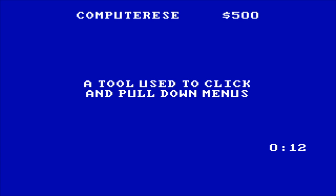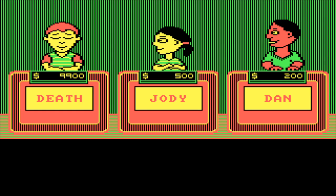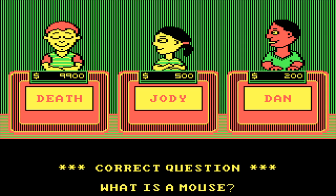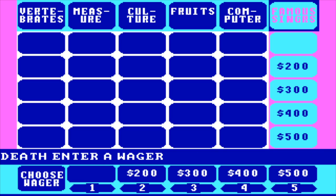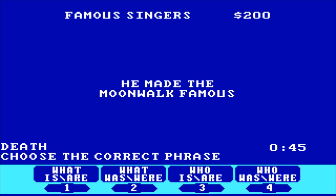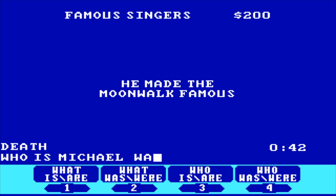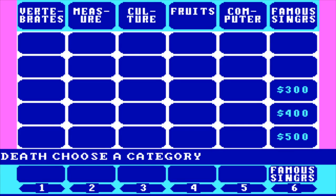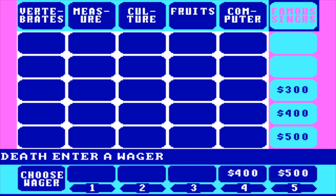A tool used to click and pull down menus. Much more commonplace now than it was then. What is a mouse? He made the moonwalk famous. Who was now Michael Jackson? Passed away in 2009.